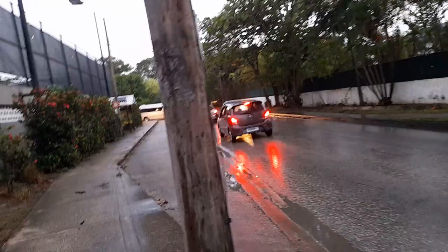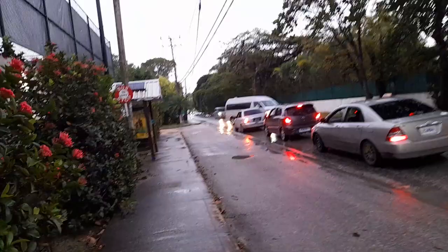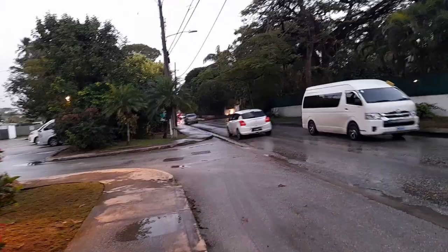Walking back towards Holetown Road. So this is Holetown once again, where the English first settled when they landed in Barbados in 1627. They landed here in Holetown, St. James. St. James is to the western end of the island. St. James is on the west coast. St. James is basically mostly northwest.